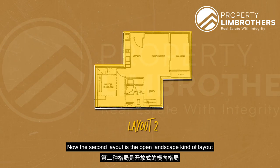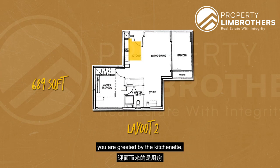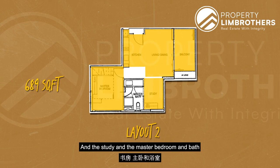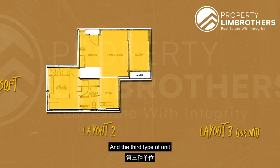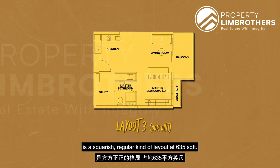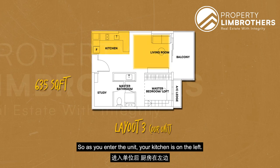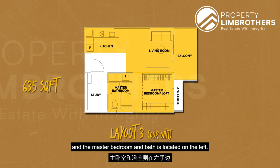Now the second layout is the open landscape kind of layout at 689 square feet. Now as you enter the unit, you are greeted by the kitchenette and the living and dining on the left along with the balcony, and the study and the master bedroom and bath is situated inside the unit. And the third type of unit is a squarish regular kind of layout at 635 square feet. So as you enter the unit, your kitchen is on the left and your living and dining is in front along with the balcony, and the master bedroom and bath is located on the left.